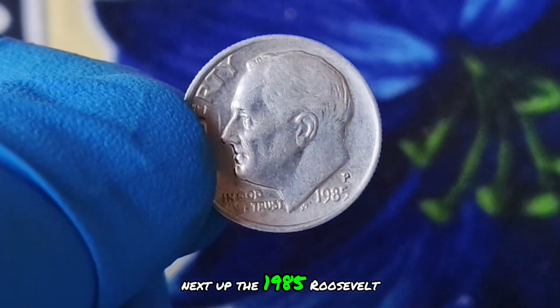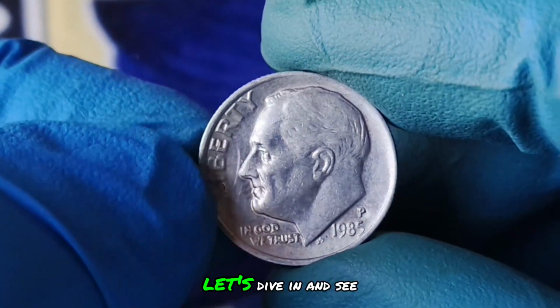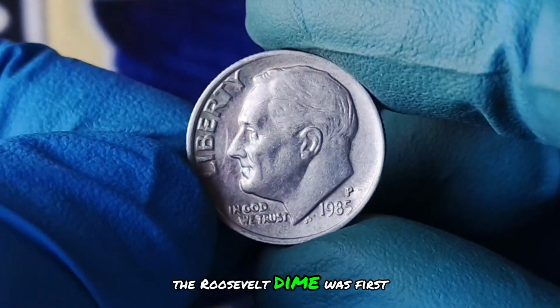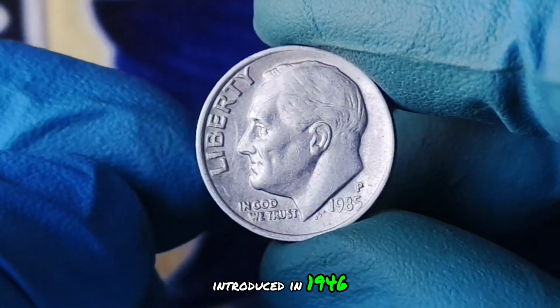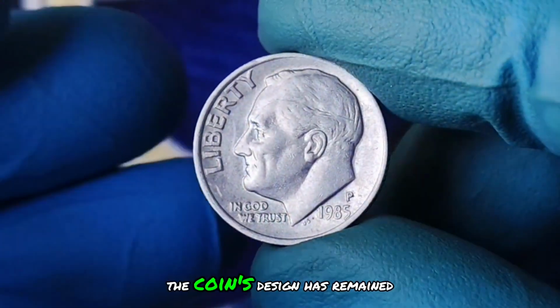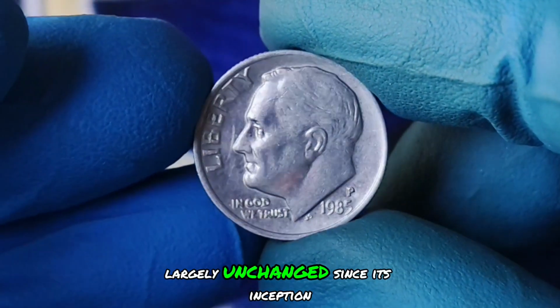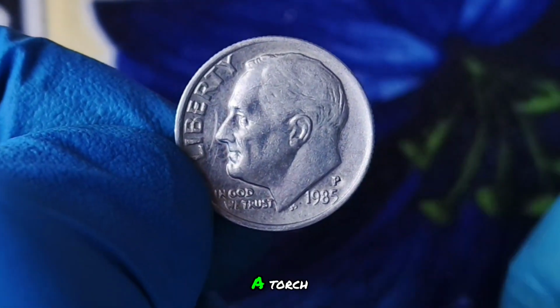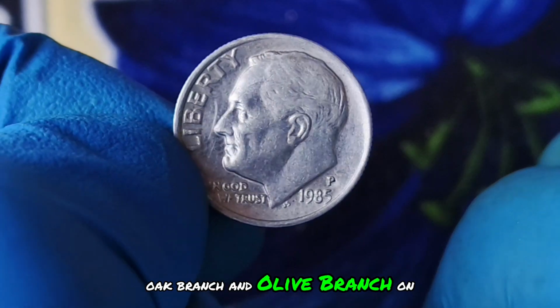Next up, the 1985 Roosevelt dime with a P mint mark. Let's dive in and see what makes this coin so valuable. The Roosevelt dime was first introduced in 1946, honoring President Franklin D. Roosevelt's legacy. The coin's design has remained largely unchanged since its inception, with the iconic portrait of FDR on the obverse and a torch, oak branch, and olive branch on the reverse.